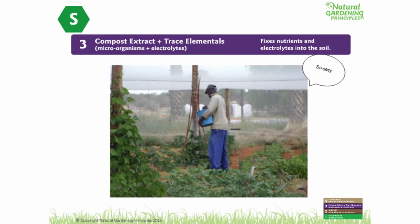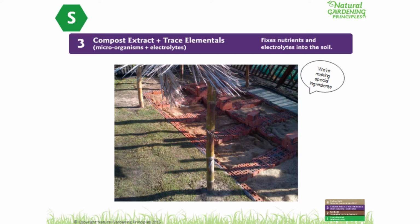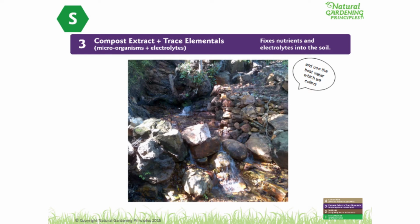We are basically starting to make a lot of our own stuff. So we are doing a lot of the biodynamic principles ourselves to add into it. And we're making this ourselves. We include it already in the compost extract. It's fantastic stuff. And we use great water. To make this, we get water from the springs.